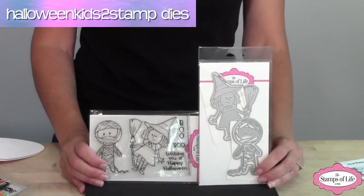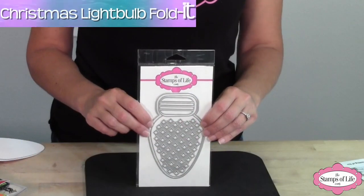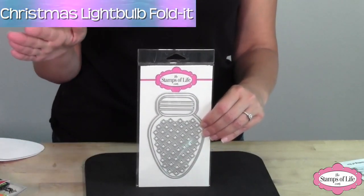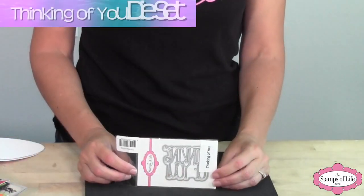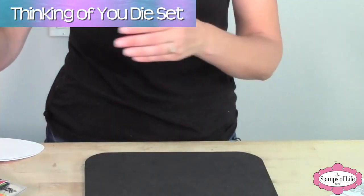Isn't that fun? Now I have a ton of samples to share with you. Another brand new item today, which is really exciting, is a Christmas light Fold It. You know, and I know, how much we all love the Fold It. Well, the samples I share with you today are gonna knock your socks off, let me tell you. Then I decided the other day that I need another Thinking of You die set. So I designed that and I have samples to show you on that. Let's in fact grab those samples right now.